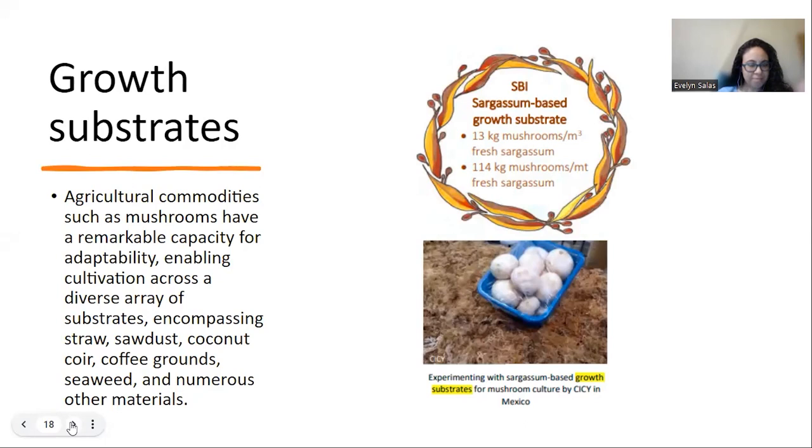Okay, so growth substrates, agricultural commodities, which they looked at being able to grow mushrooms on the sargassum using different components. Mushrooms have been grown on straw, coconuts, coffee grounds, and they say that it was actually used on the seaweed. Next slide. And that was interesting, that's why I included it.